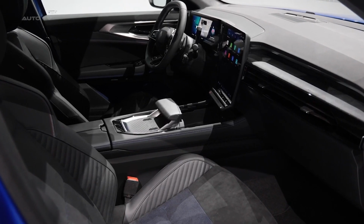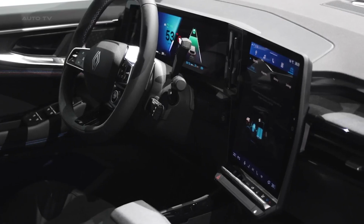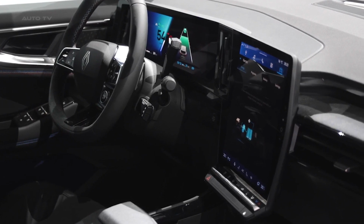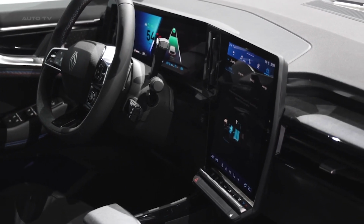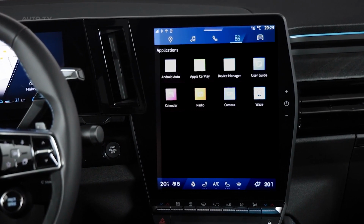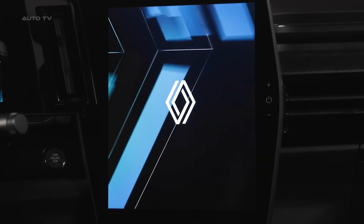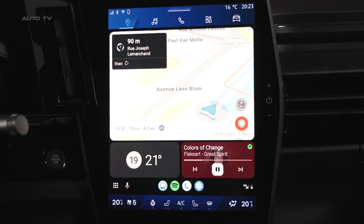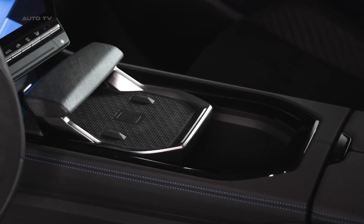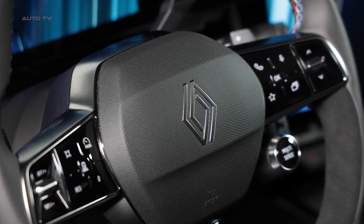Inside, the 2024 Renault Rafale showcases a contemporary and well-equipped cabin. A 12.3-inch digital instrument cluster is paired with a 12-inch portrait-oriented touchscreen, resembling the setup in Renault's latest models, such as the Megane E-Tech Electric. The infotainment system, running on Android Automotive 12, supports wireless Android Auto and Apple CarPlay. Moreover, the Rafale offers a 9.3-inch head-up display, projecting information onto the windshield, enhancing driver convenience.